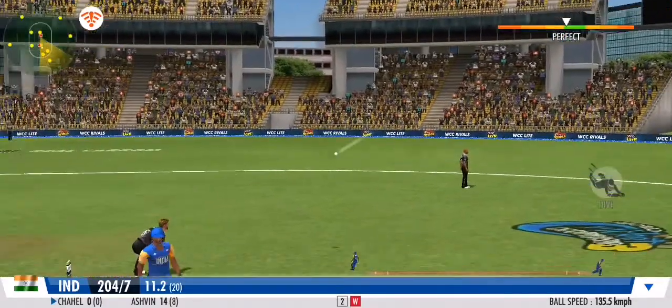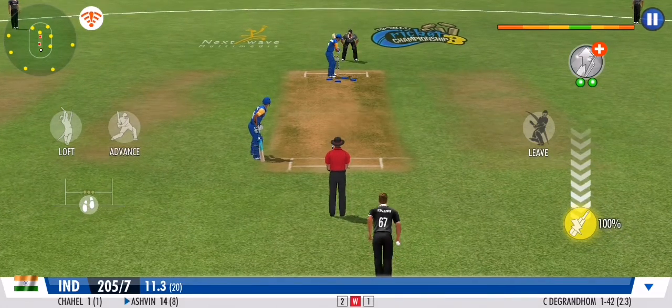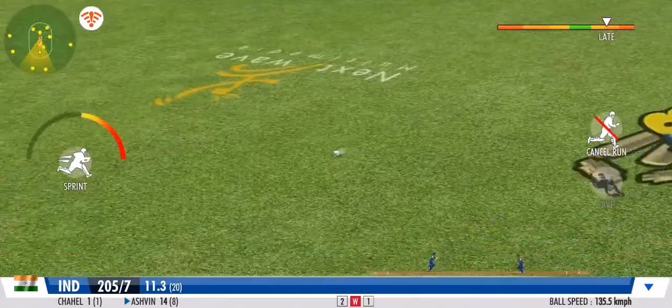Great coordination between the pair. That's terrific running. Opening the tally with a quick single. Straight as an arrow. A resounding shot.